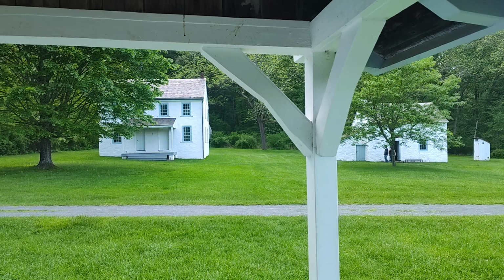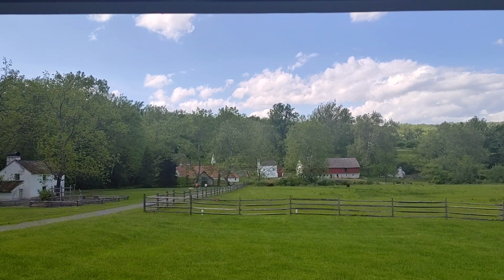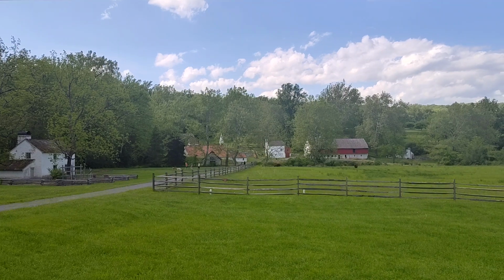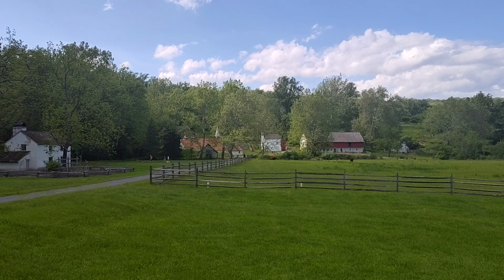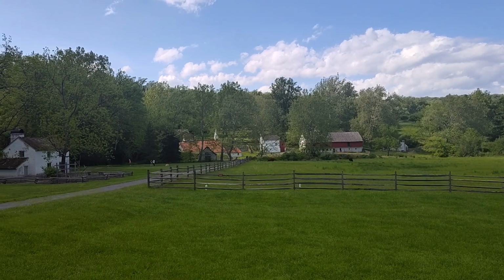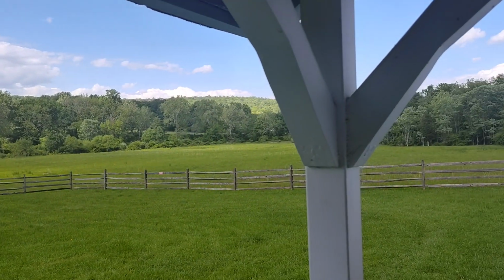And finally, this is the interior of the boarding house. Recommend you come here. This is a rather historical place, and it's nice seeing a bit of old Pennsylvania history being restored to its former glory. Yeah, it's really neat.